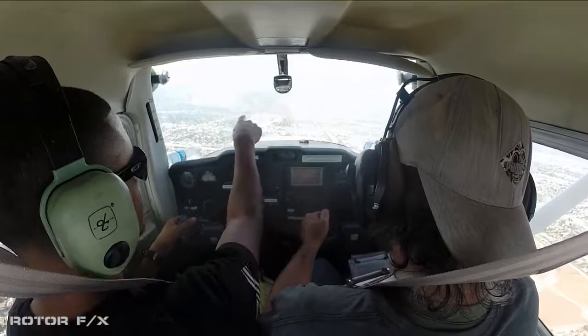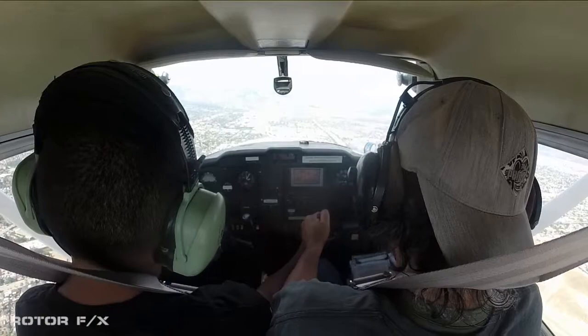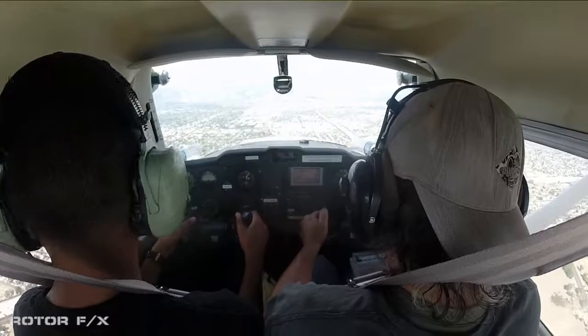Circle around and come back down, or? No, we're going to go this way, then land. You okay? See the runway down there, right? Uh-huh. Give me 10 degrees of flaps. Very good. Now we're going to slow down, point the nose down, because we want to descend.